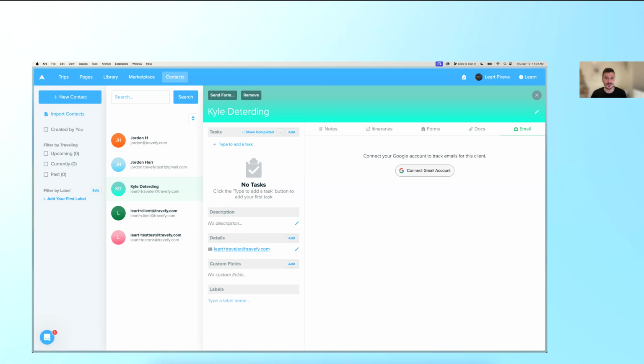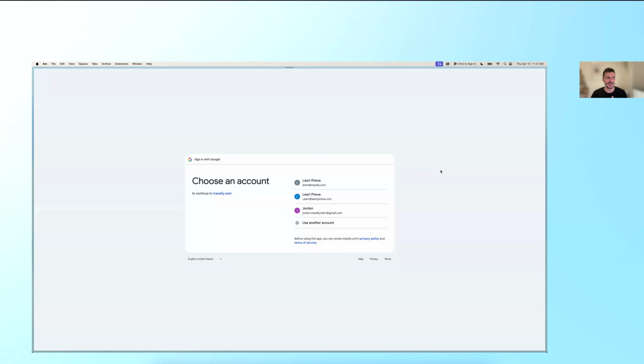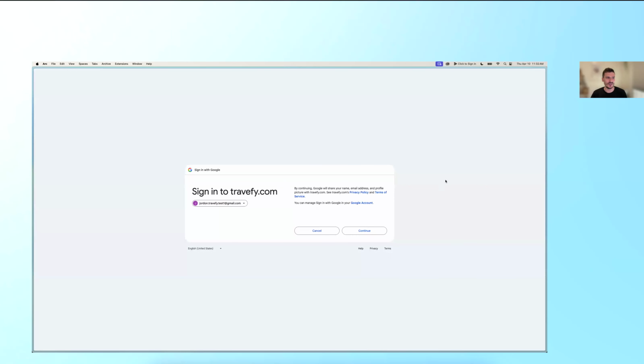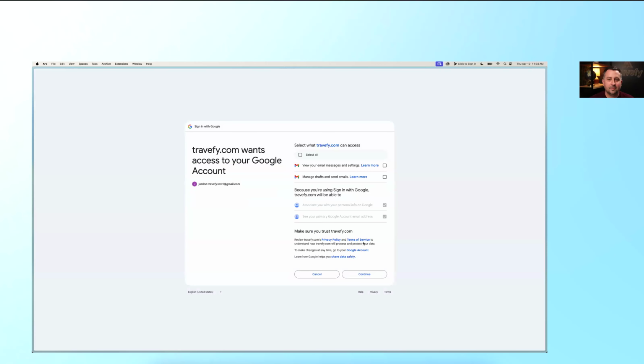I will also pause my screen share for 2 seconds whilst I connect the Gmail account, but I will do that once I have to put in my details. But you'll see it's as simple as taking you to the Google page. You click on your email and then you import the necessary requirements there. So once I've done that, you'll see it just takes me back to Google. I continue. This looks very familiar to a lot of other accounts that I've connected to Google.